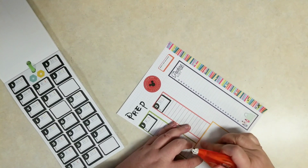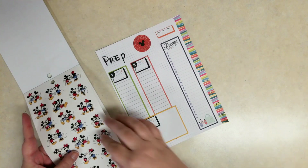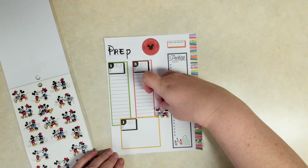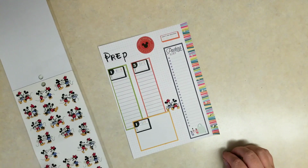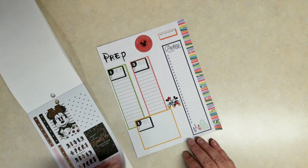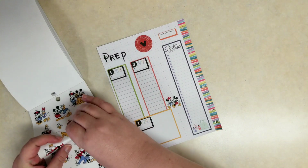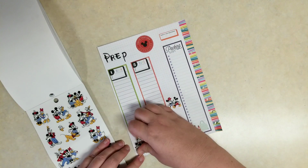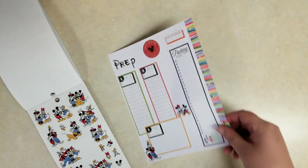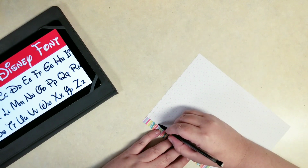All right, so some correction tape. All right, there we go. And then let's come back in and put some Mickey Minnie stickers, maybe a Mickey Goofy. This page is pretty simple and no real room for that washi tape. We probably could have put it underneath some of these stickers, but I'm okay with that. All right, so that was page 4 and our 5th kind of section for travel prep.